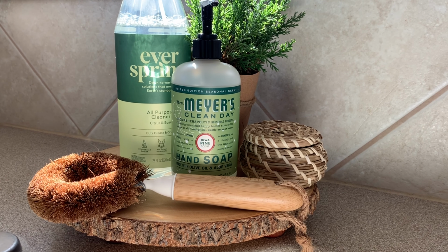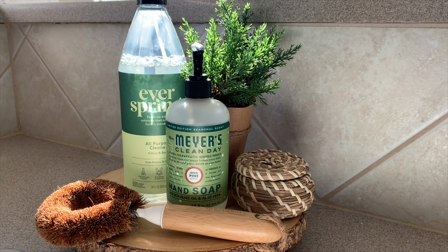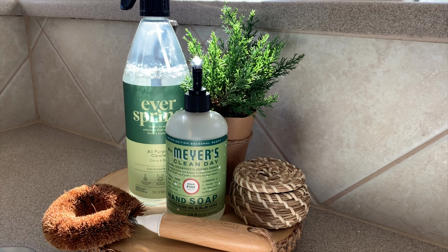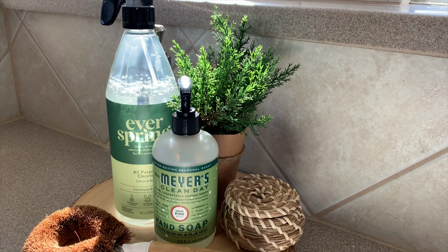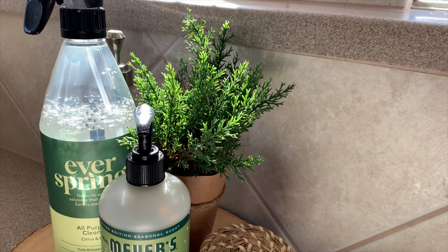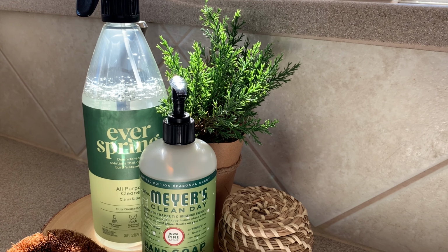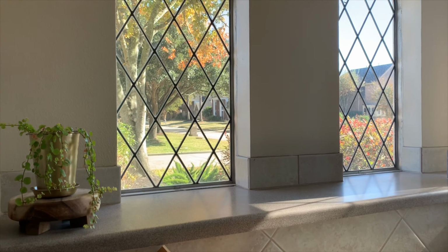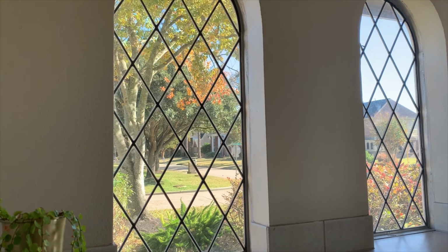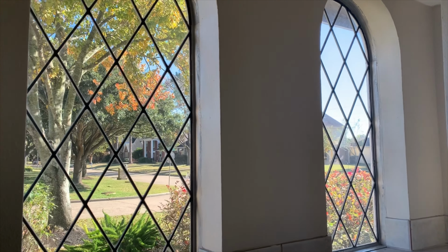On the side of our sink, we have this little arrangement. Mrs. Meyer's soaps and greenery are always a must. And with a beautiful view like this, I have to let nature take center stage in our kitchen.